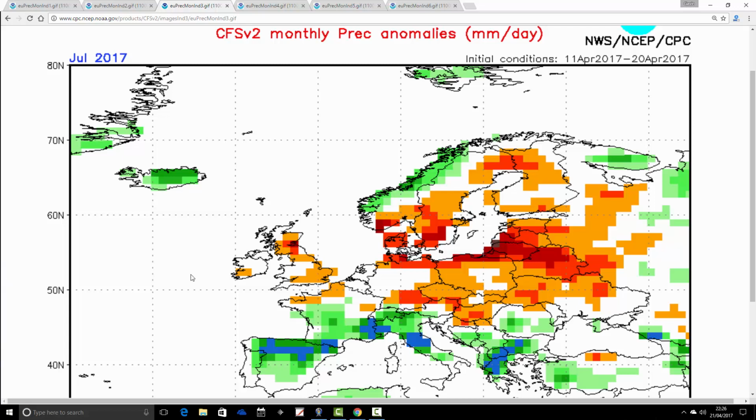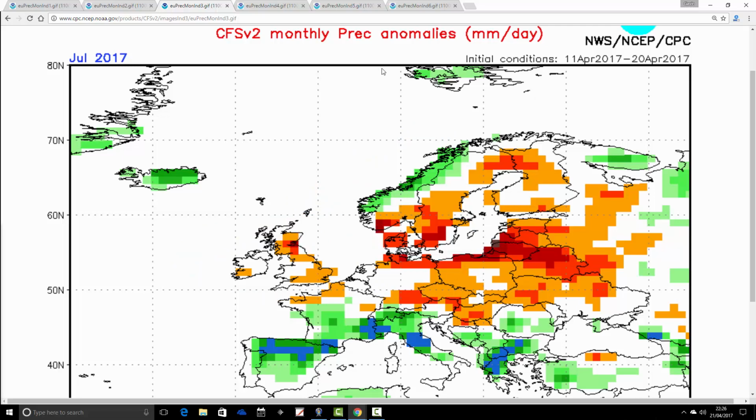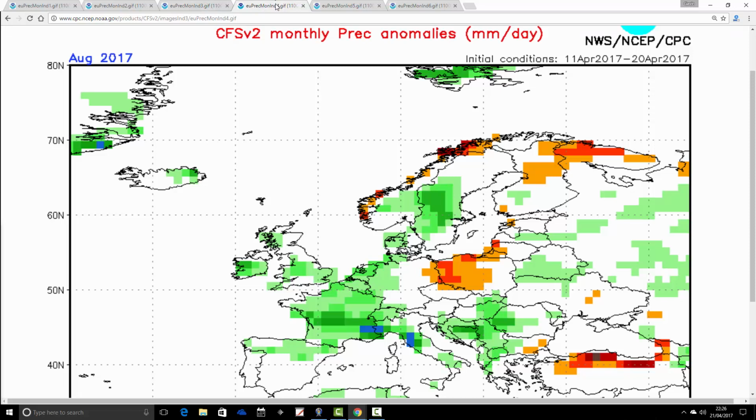July is just drier than average, and that's because there's a ridge almost parked over the top of the UK. So the jet stream is up there somewhere, and July is just a significantly drier than average month, really, for many northern parts of Europe again.